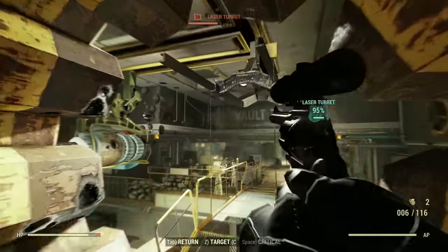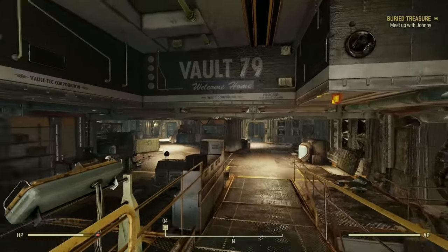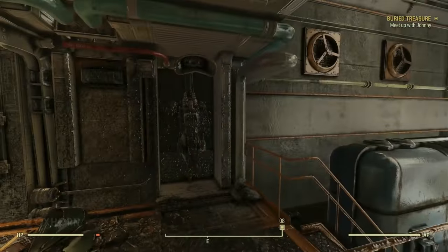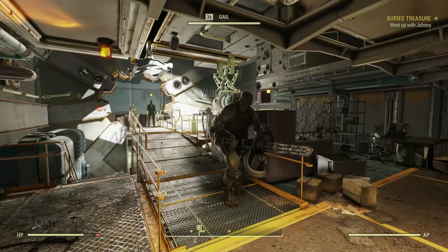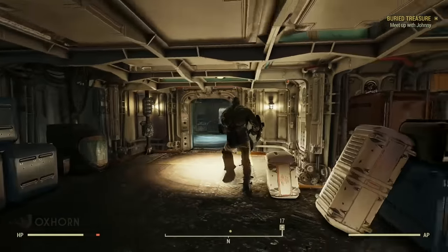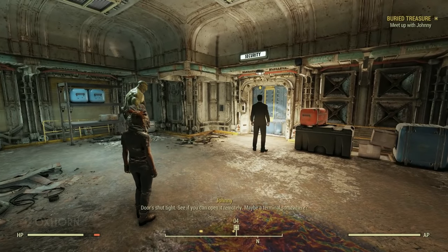Looks like all this fuss has been over two turrets. Turrets down, we can head through the vault door, and we arrive at the entrance to Vault 79. This is that big vault entrance room that I skipped over while exploring the room we broke into with Foundation. Gail and Johnny move through a door to the north. We'll come back to explore the entrance in a moment, but we'll follow them for now so we don't miss any dialogue.